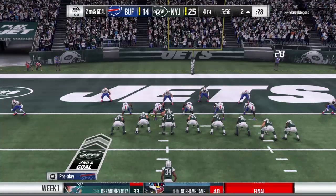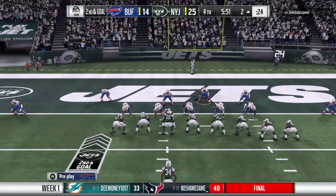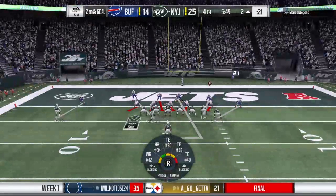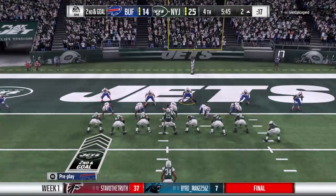Let's go! Grand 38! Flex round! Flex round! Ohio! They come out with 1 back and 3 tight ends. Come on! Flex round! Let's go! Flex round!